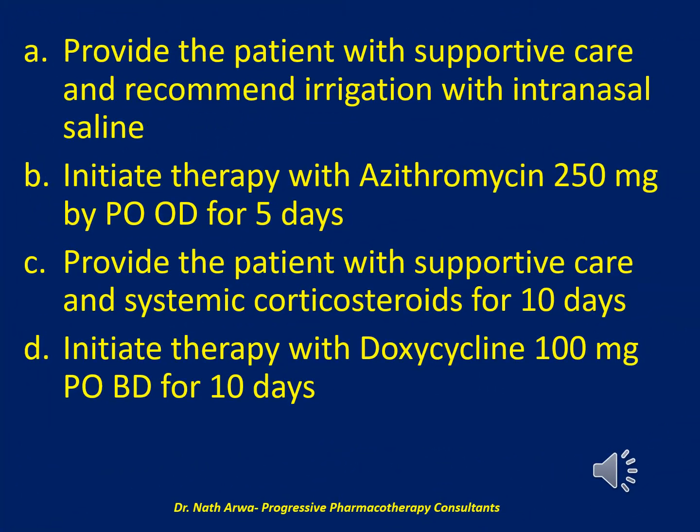Would it be A. Provide the patient with supportive care and recommend irrigation with intranasal saline, or B. Initiate therapy with azithromycin 250 mg orally once daily for 5 days, or C. Provide the patient with supportive care and systemic corticosteroids for 10 days, or would it be D. Initiate therapy with doxycycline 100 mg orally twice daily for 10 days? I will give you 10 seconds to choose the correct answer to this question from the listed options.